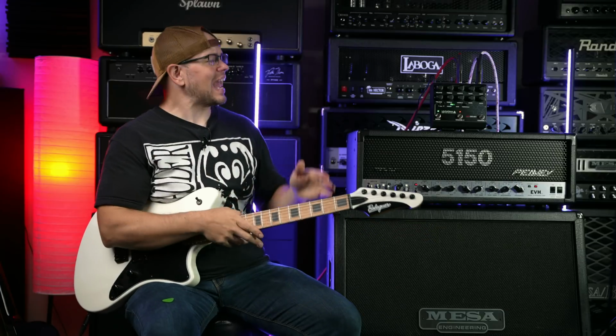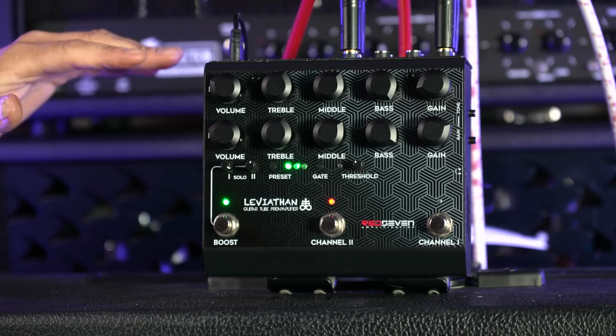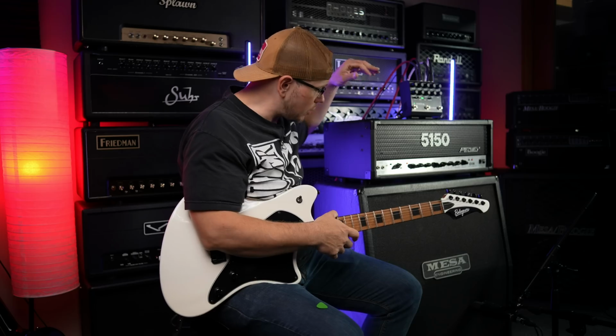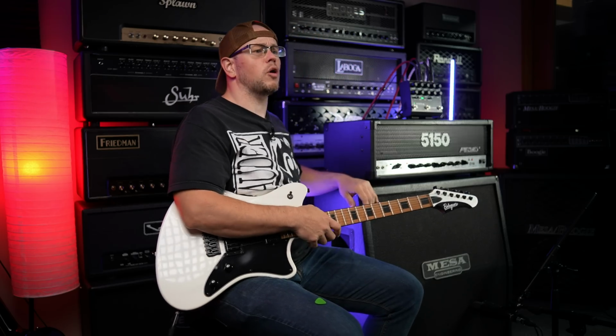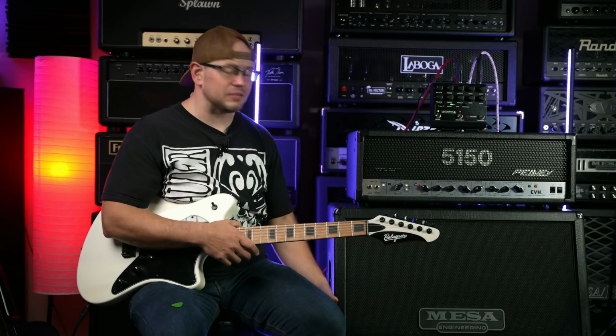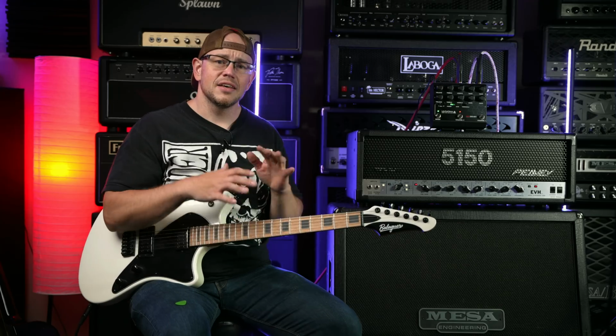All right, guys, so we have the RedSeven Leviathan preamp pedal going currently into the power section of my PV5150 here, going into a Mesa traditional 4x12 cab, 1999 stock vintage 30s. In this cab, we've got an SM57 on the V30s. There will be no post-processing on anything that you guys hear in the entirety of this video.